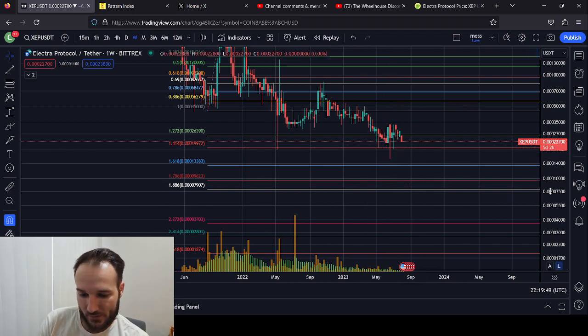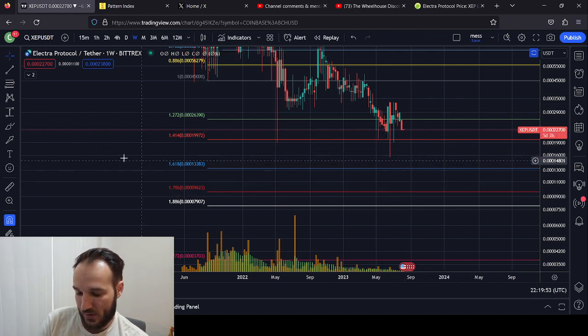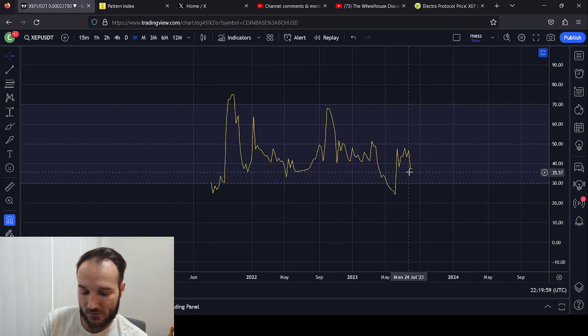Regardless, though, of wherever this thing does go, I think it is going lower for the time being. Likely will see a lower weekly close than this. Just because you get that bullish divergence presenting itself on the first week does not mean that it's ready to go just yet.